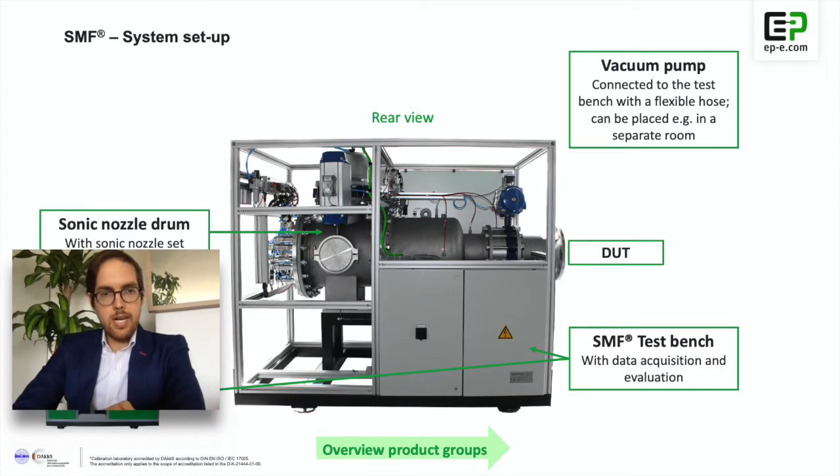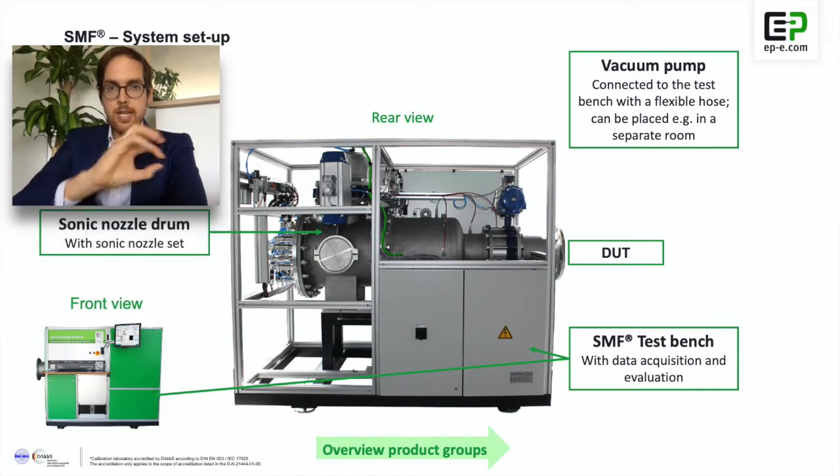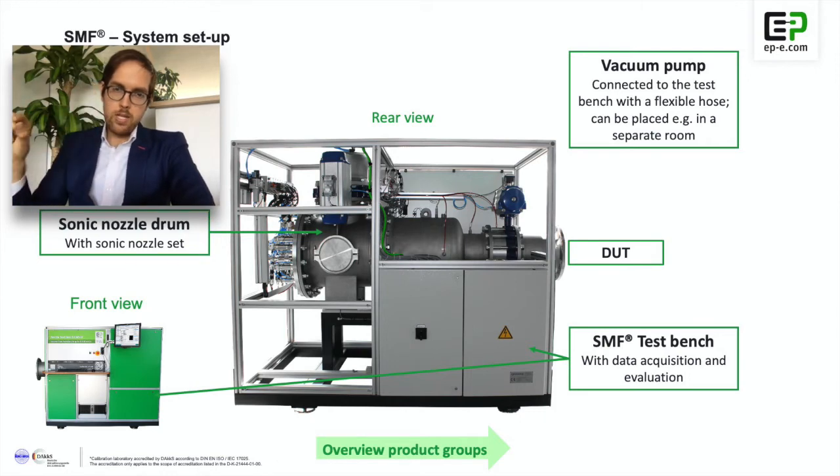This is how it looks inside. The big sonic nozzle drum, where all the nozzles are installed inside. It's a very repair-friendly system. So when there is any problem with the sealing of a nozzle, you only need to open some screws, move the system away. It has already the gliding path installed in our design. So it's very, very easy to maintain.